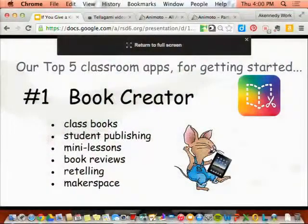And the last one we wanted to share with you quickly was what we made last year. We made a book, an iBook called If You Give a Kindergartner an iPad. Every year, I'm sure you know your students get attached to different books. This year it's Llama Llama. Last year it was If You Give a Mouse a Cookie, a Moose a Muffin, and a Pig a Pancake. And so we made a classroom iBook all about what we did all year with the iPads, because the parents wanted to know.